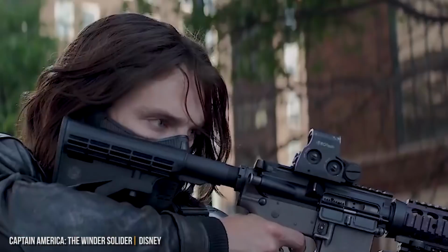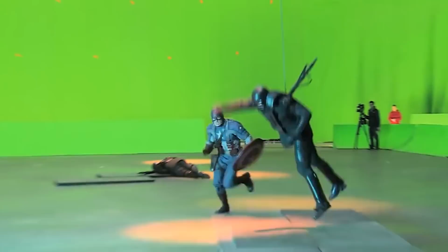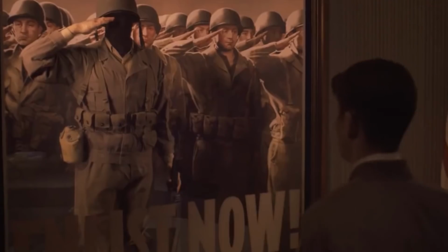For Chris Evans, Captain America has a much more conventional costume. While Evans needed to stay in tip-top shape throughout the filming of his MCU entries, his performance relied far less on motion capture than some of his on-screen counterparts.